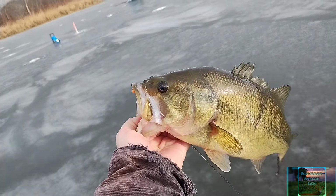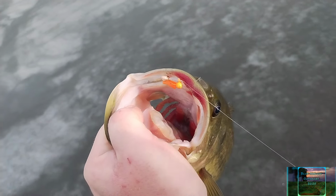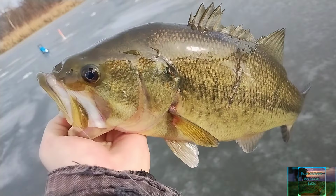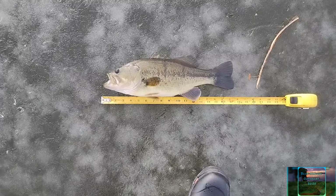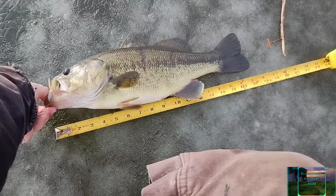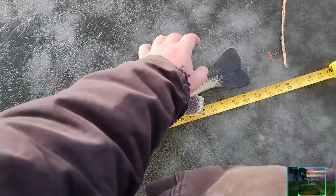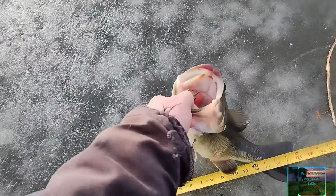Blue Shadow Outdoors doing its thing. Big old bass. Look at that. I don't think that's a PB. Too small. It's actually smaller than what I thought it was. 17 and a half for sure. Yeah, 17 and a half. Nice bass. Some action. Time to put that big beast back.